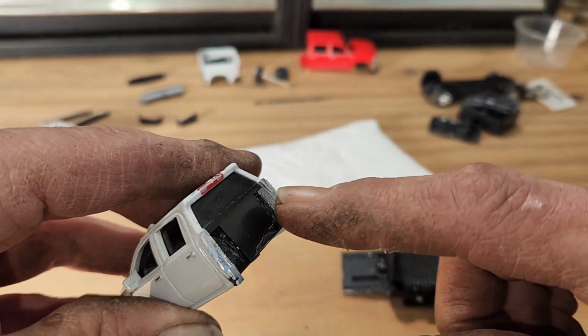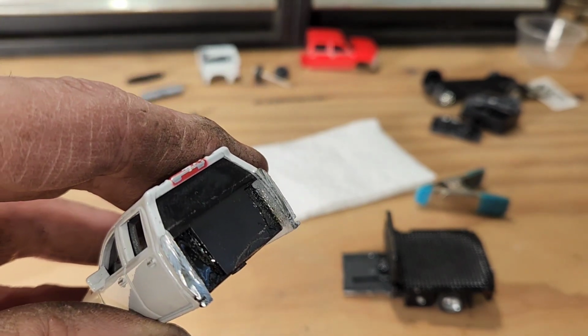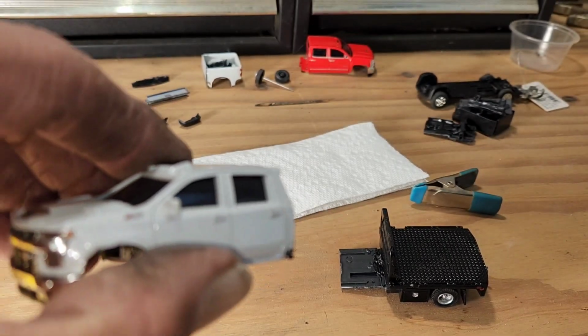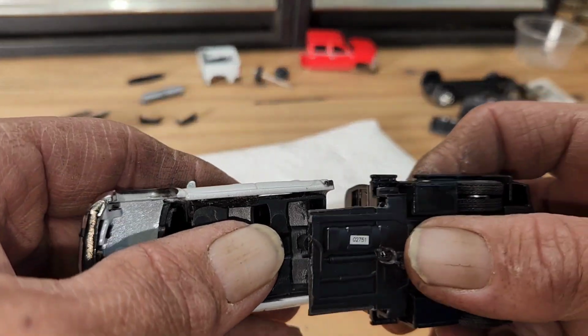What I should have done is I should have cut the top of the seats a little bit, and it would have lined up better and glued in better. I just didn't want to cut the top of the seats, and I wasn't thinking that these windows on these Ertl trucks are black. You can't even tell there's an interior in there, so I guess it doesn't matter.